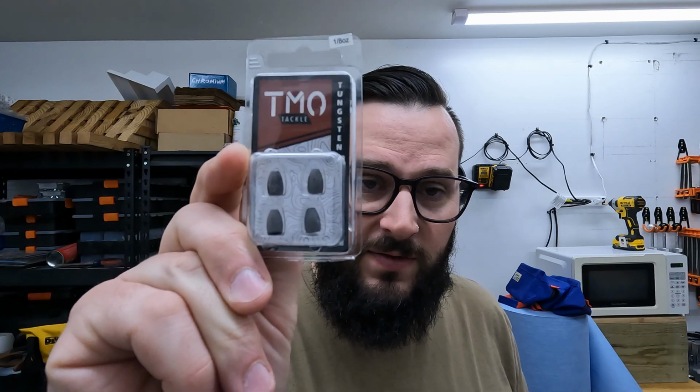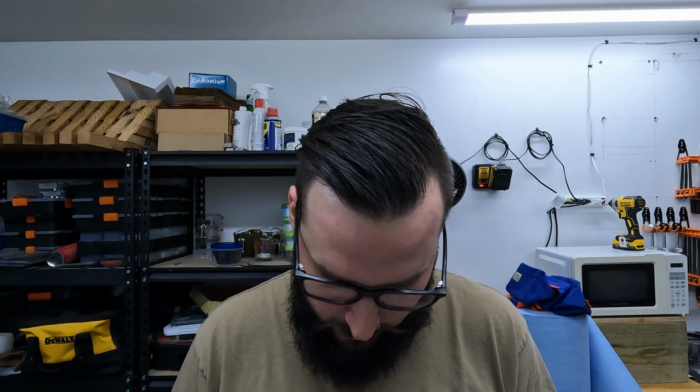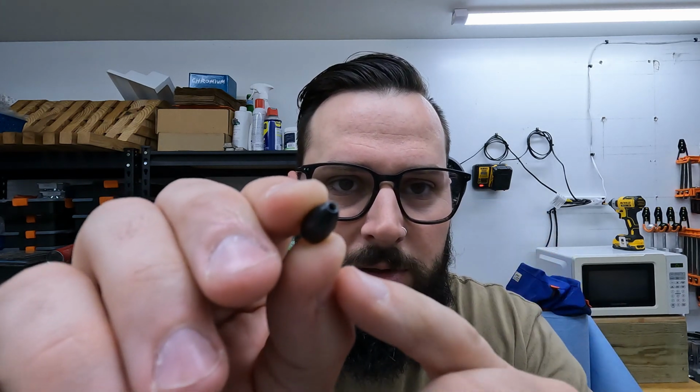TMO Tackle, and they had prices very comparable, especially your lower weights were essentially $1 a piece, and your higher weights were very close. So I picked up some TMO Tackle tungsten. I got a pack of 1/8 ounce and a pack of 1/4 ounce, and it's nice looking tungsten. They talked to me about it. They were talking about like this. It's gonna be hard to see.